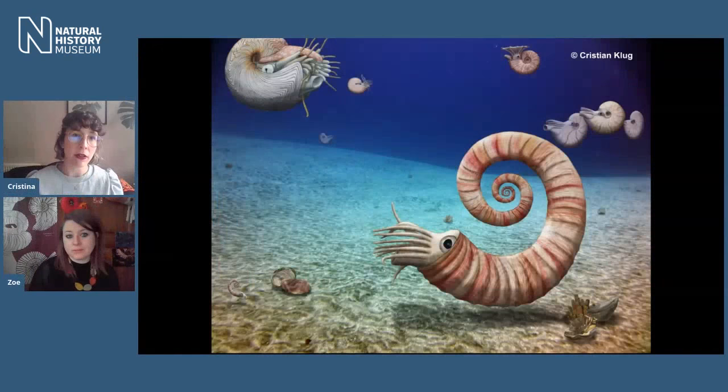That's really, really cool. But it's really cool as well that we're not sure. These are our hypotheses we are considering, because we only have the shells of the ammonites. Now, Zoe, that actually fits really well with my next question. You said that the ammonites became extinct at the same time as the dinosaurs, but nautilus and ammonites, how long were they around and have they been around?